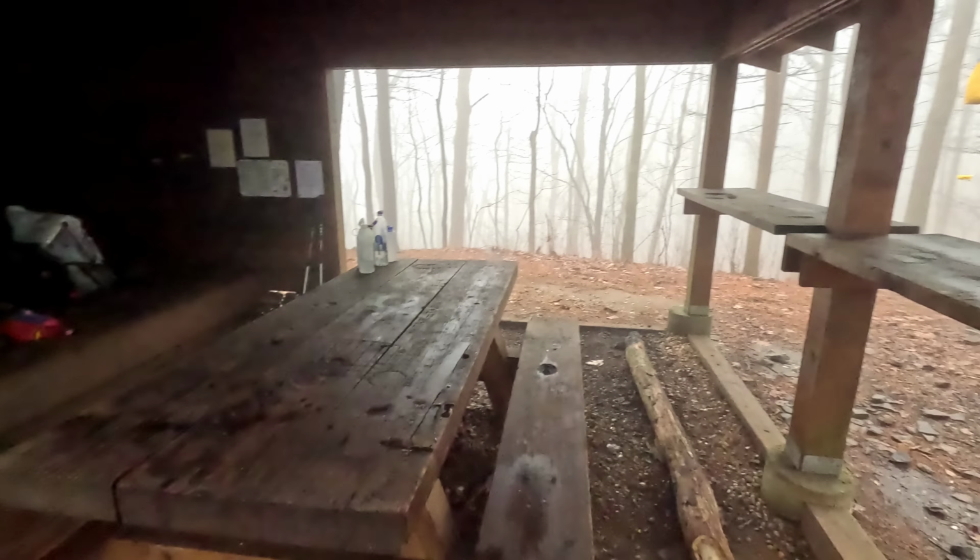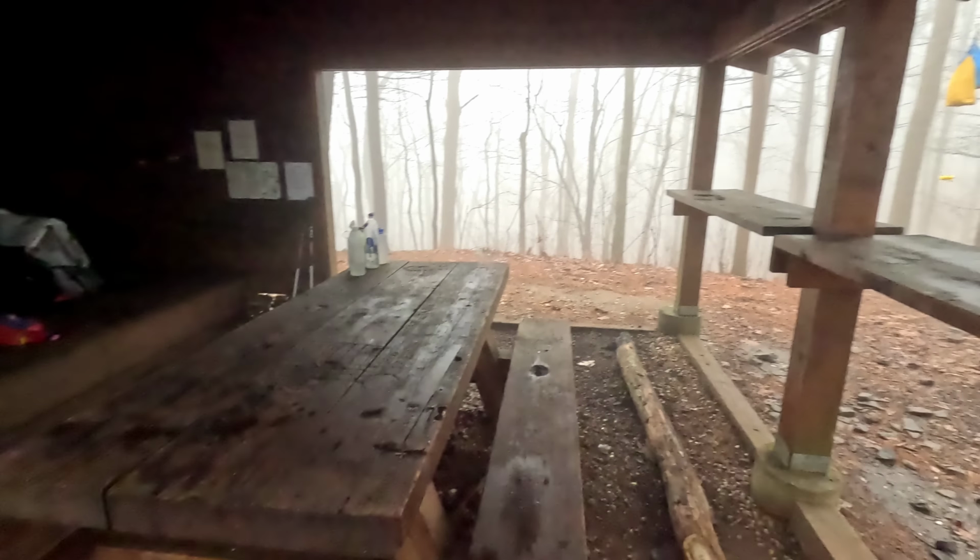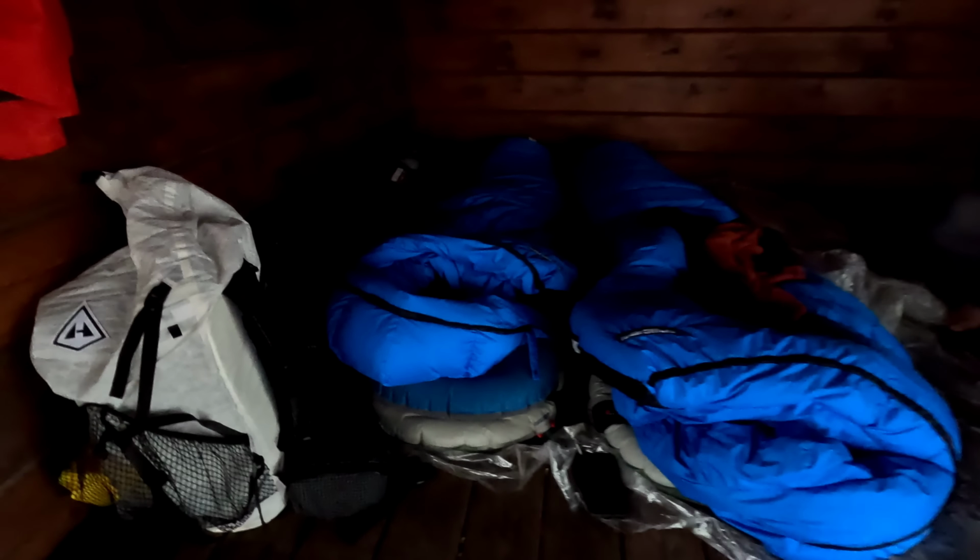But everything we have is wet. It was so misty. So this is what the shelter looks like. Our sleeping bags, all our clothes there. It's all wet. The stuff in the pods isn't wet. But I woke up early this morning and I felt my sleeping bag all wet. So that was not good. We have this plastic here and it's just wet. So that is our situation today.